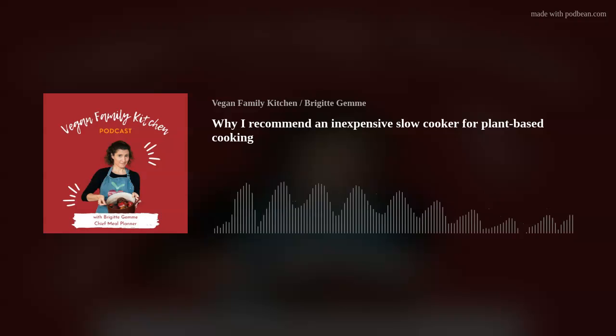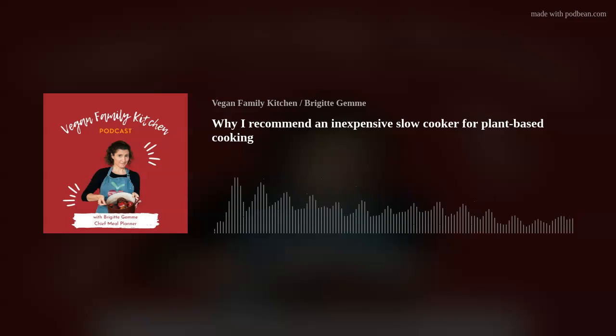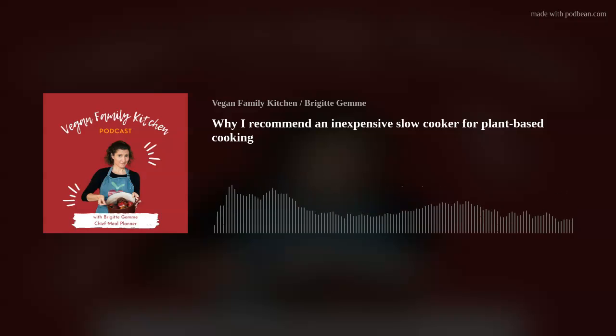What are the downsides of using a slow cooker for plant-based cooking then, and what can we do to avoid them? One downside is the possible blandness due to under-seasoning. When we're cooking on the stovetop, we often simmer the soup or the stew for at least 20 minutes, often more. So during that time, some of the water content evaporates, and that concentrates the flavors in a smaller content of water.